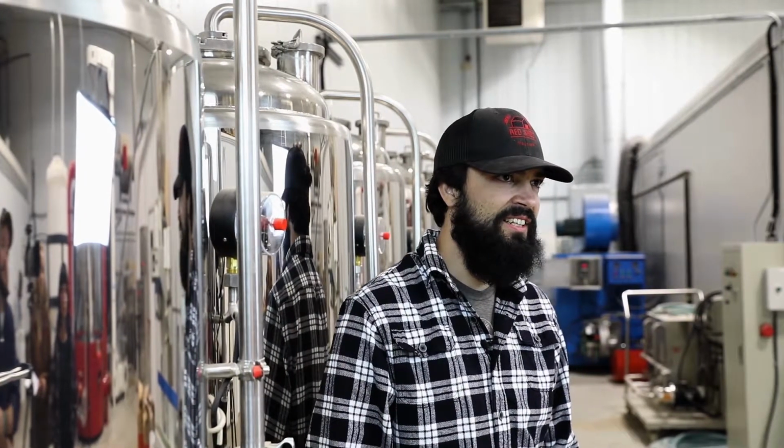I'm standing in front of our 2-barrel brew system. Our idea here is that we want to invite brewers in to try our malts out, develop recipes. You don't have to take down your big system offline to try a new recipe out. You can come here, use our system, and see if you like our malts, and hopefully scale them up from there.